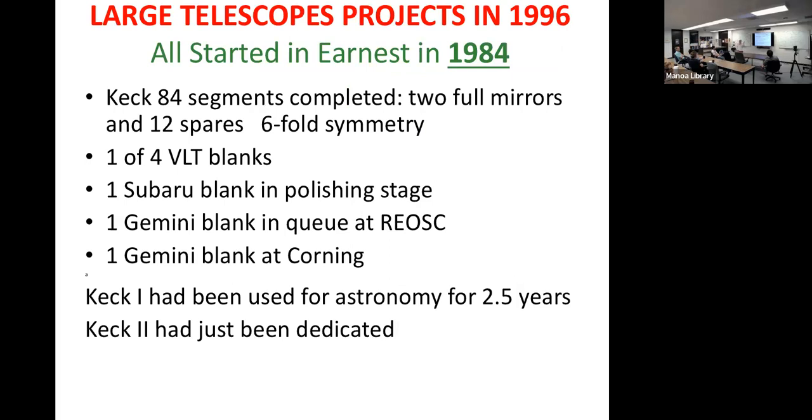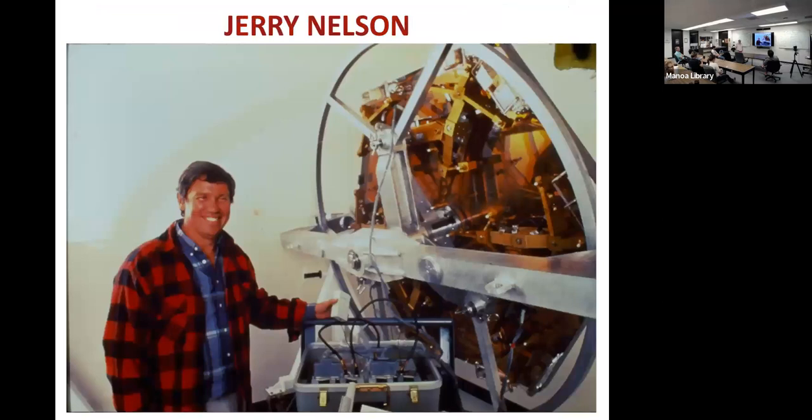All these projects started in around 1984, but by 1996, Keck 1 had been used for astronomy for 2.5 years. Keck 2 had just been dedicated. These monolithic mirror types were on the way, but slow. Only one of the 4 VLT blanks had been done. The Subaru blank was being polished, and the Gemini blanks were on their way. But this was a big difference with Keck, that they got a real head start, in part due to this guy. This is Jerry Nelson, who invented the whole concept and followed it through relentlessly. He finally had to move his whole family to Boston to sit there with Itek to make them do these mirrors.